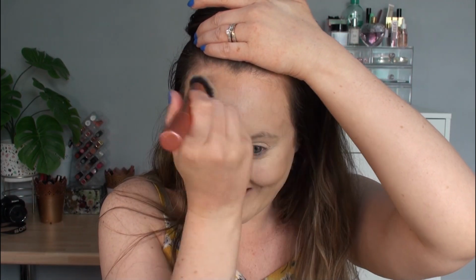And then for blush, I'm going in with the e.l.f. Putty blush in the shade Bora, the brighter one. And I'm just going to swirl my brush in there and then tap it off on my hand so that I don't get too much pigment, although I do want to be quite blushy today. I think that will complement the yellow that I'm planning on the eyes quite nicely.